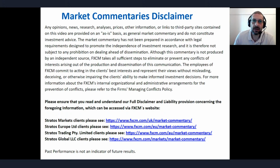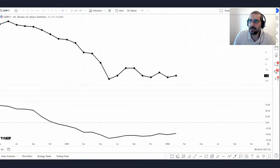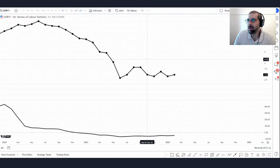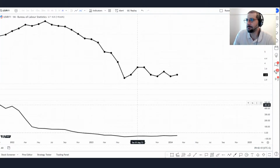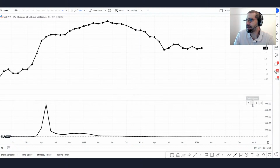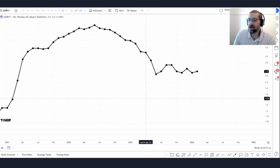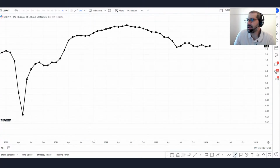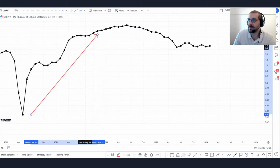All right, and what I'd like to do is start off with the inflation rate. Let's take a look at that. So taking a look at the CPI data that was released yesterday. I think the first thing to note, let's take this indicator out, is that we have slowed down remarkably. So take a look here. Here is the inflation rate increasing.